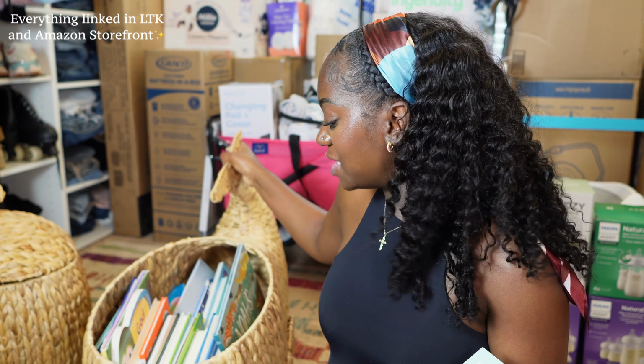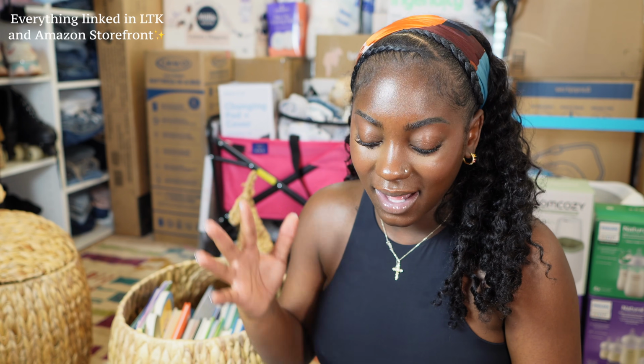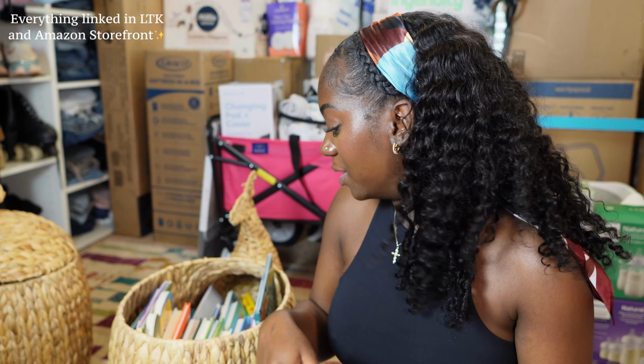So in this container we have all of the books and stuff that we received from the baby shower, and I will say by far this is my favorite container because I love children's books. I miss all of my books from when I was a kid because my mom wasn't able to move with them when she moved from Georgia to California.